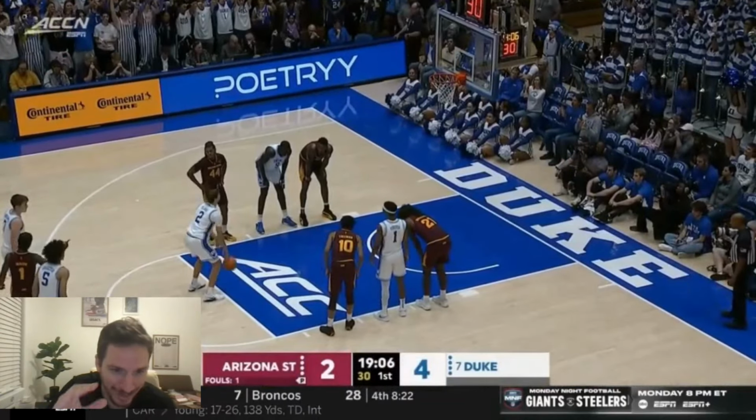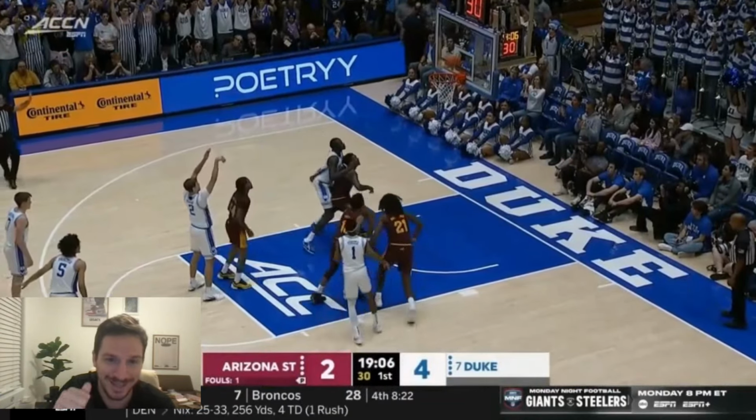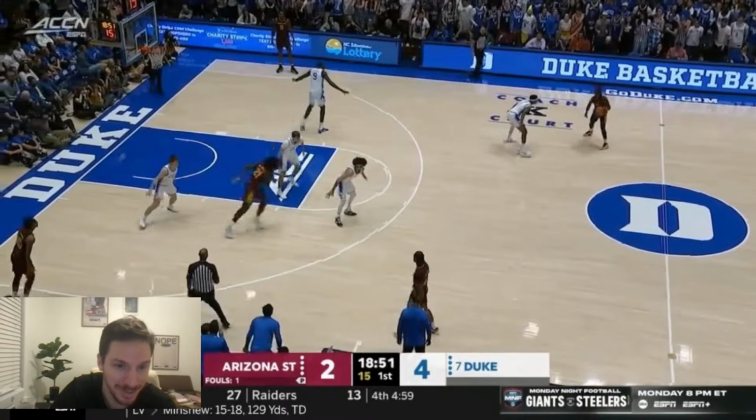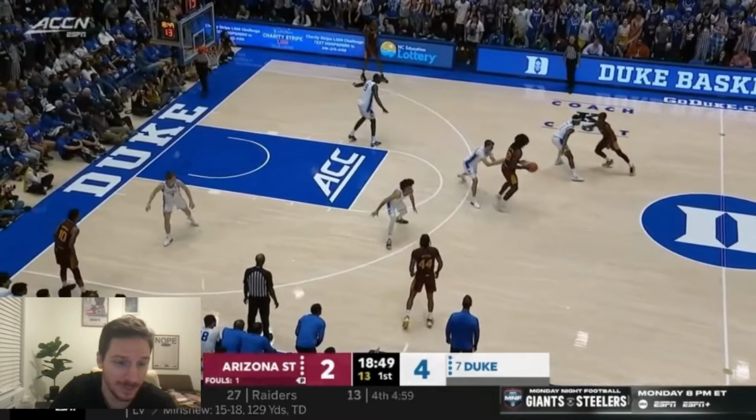Again, the one thing I will say about Cooper Flagg is he's got to hit his free throws. Got to hit his free throws. Again, I know it's been a scrimmage and exhibition, but if I'm going to nitpick, it's going to be the free throw line.